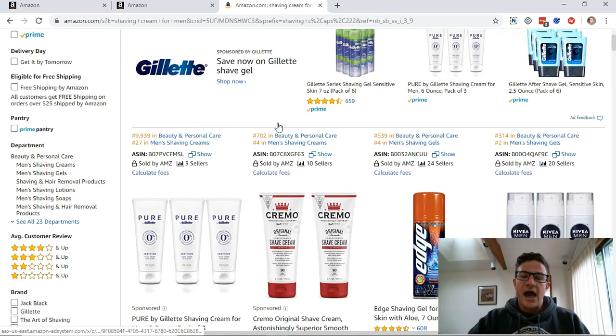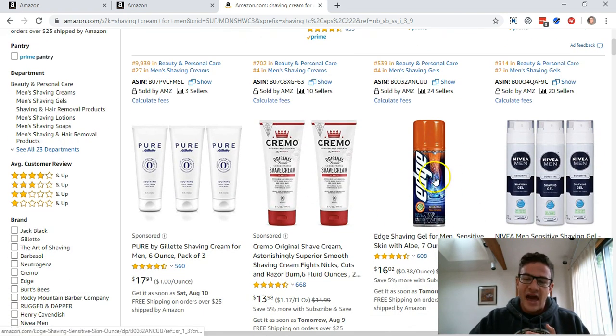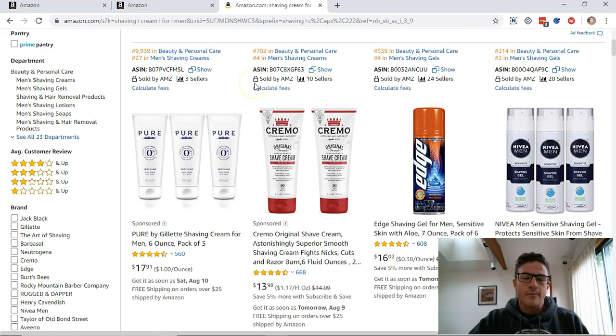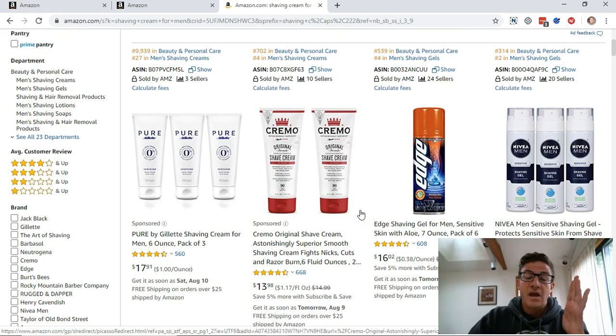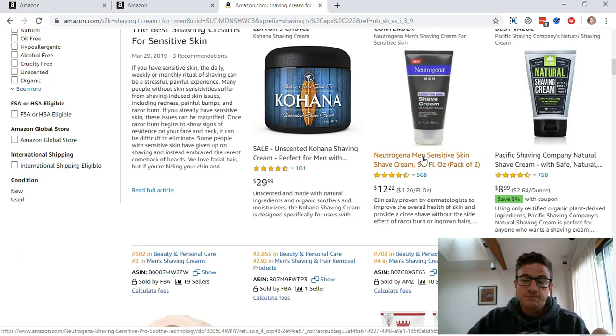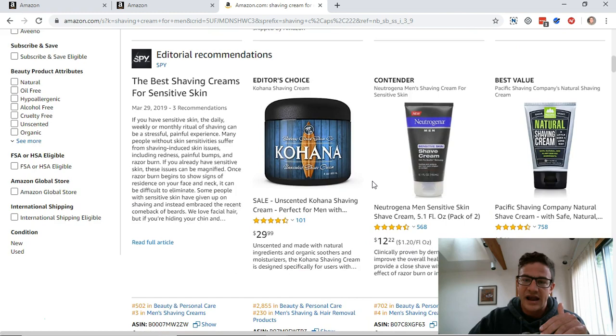I know that when I was looking for shaving cream for myself a few months ago, I was unhappy. I used to buy the Edge shaving cream. I wasn't crazy about it. So I typed in shaving cream for men, and this Cremo shaving cream popped up, right? They are the top ad spot. They're beating out Edge. And you can see here they're organic, but they're a little far down the page organically.